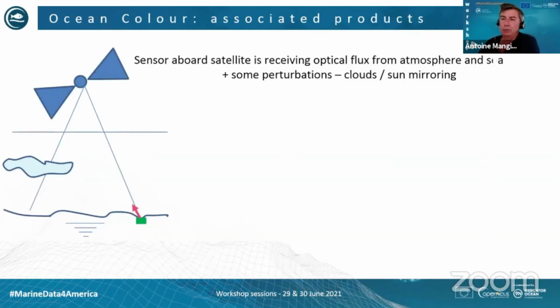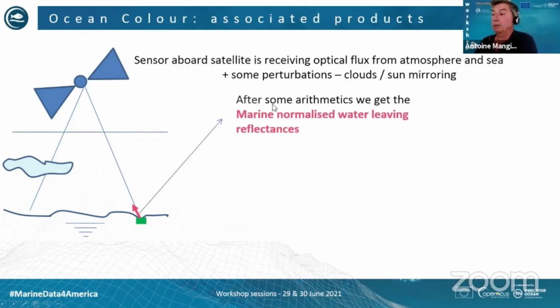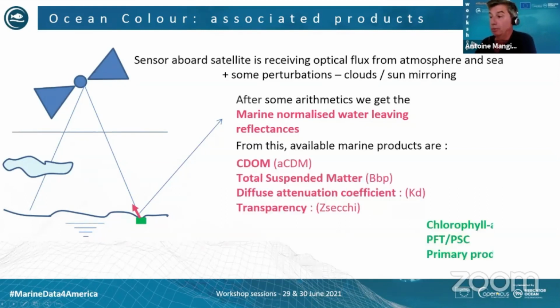So just briefly, I don't know the background of each of you, of course. We start with this satellite, which is getting all the light that is backscattered from the ocean. Then we have to correct for some effects of clouds, etc. But we get the signal of the sea on board the satellite. Then after some arithmetics, we get what is coming out from the sea under the form of a marine normalized water leaving reflectance. So it's the ratio of the light which has been backscattered by the sea. And from this, it will give the coloration and then, as I said, some products.